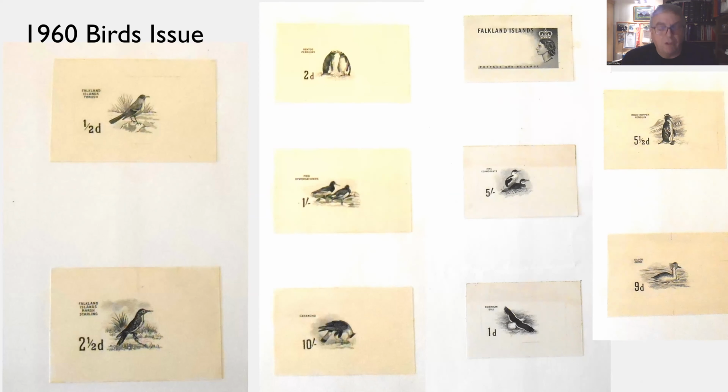Now, we start with the Birds issue of 1960. Here we'd get quite excited if we saw just a single one of these vignette proofs of the Birds issue come up at a stamp auction, and there'd be pretty fierce bidding for it. Well, here's quite a few of them. All the values are actually there in the islands, but only a few are shown on this slide. I don't think they are the final designs, but they're getting pretty close to it, and you can see the values are also attached to the vignettes.